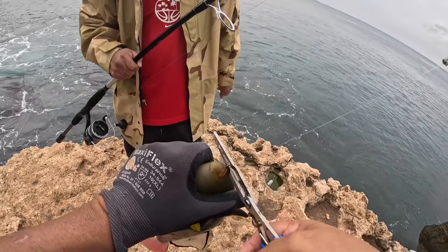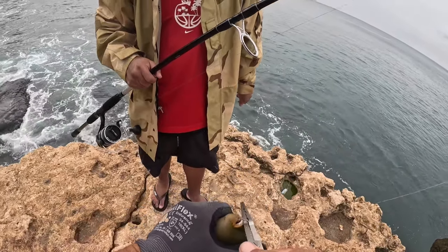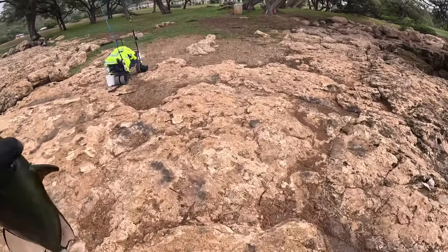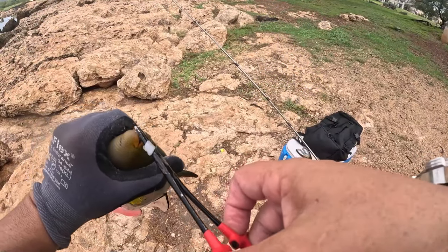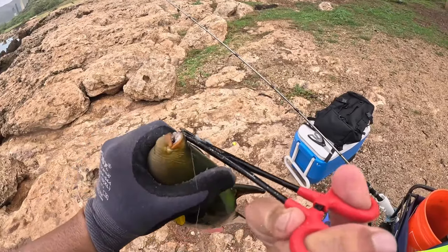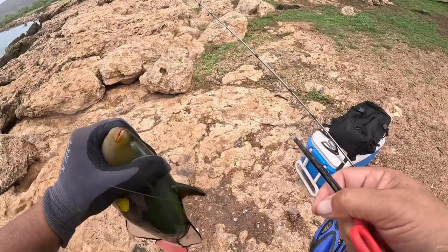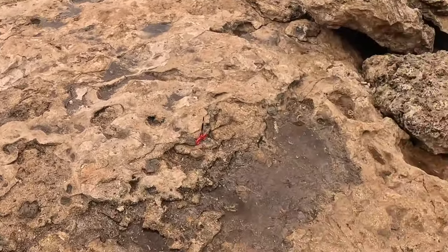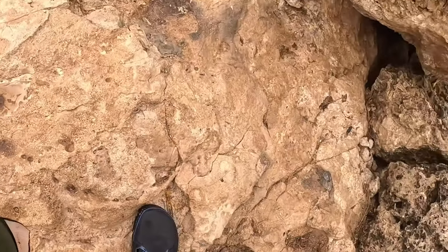Yeah, bro. It can be challenging to get the hook out because the mouth is so small. Okay, you know what? Bring him over here. Hoggy. Trigger fish, yep. You can keep them, man. This is delicious, I'm telling you. It's like white meat. Okay, you can take the sutures off.